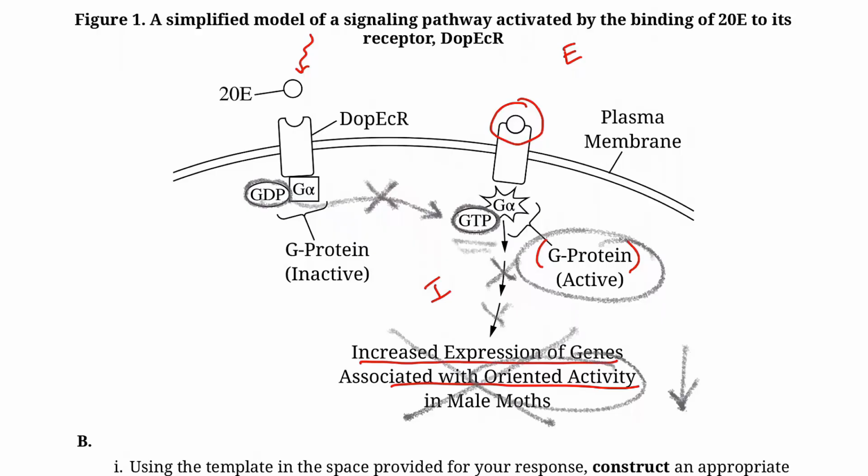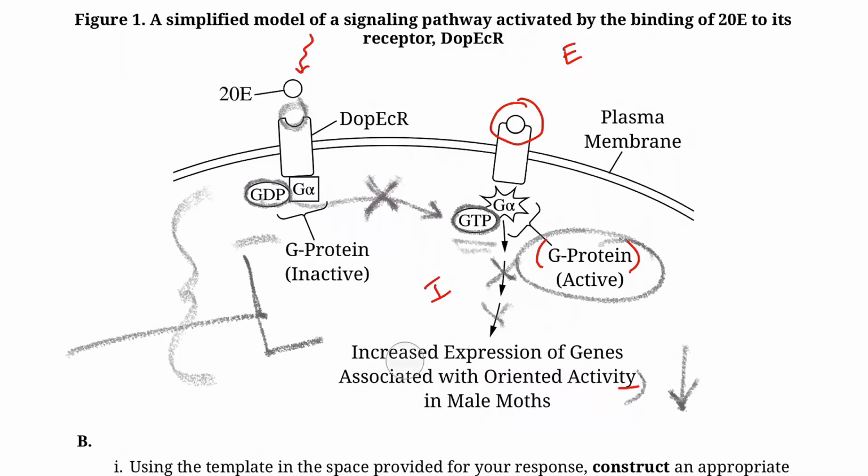So if we have some inhibitor in this process, whether it's at this level or competes for the same binding site, that becomes a competitive inhibitor, or any level in between, if we have something that's going to basically stop this process, then we're going to have less expression of genes that lead to the transcription of some kind of genes that, of course, perpetuate the movement toward the females as the cell, or I'd say organism, responds. So that's important to understand.